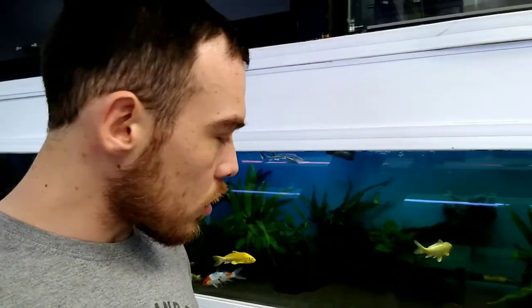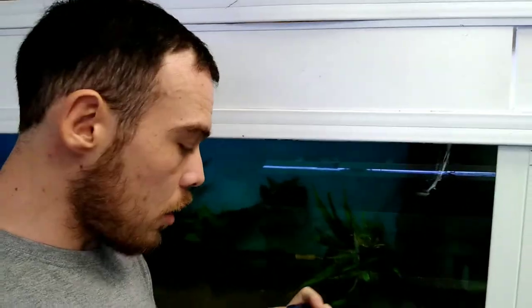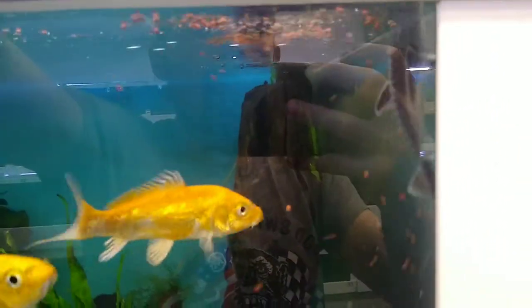So we like to mix it about, give them a good variety of stuff. So I'm going to dump a load in, and hopefully Miss Starlet and all the other fishes will have a good munch. Hey buddy, I know it's feeding time. There we go. He's having some.